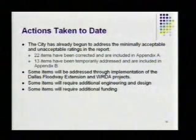I mentioned earlier that the city has already begun the process to address some of the unacceptable and minimally acceptable items in the report. To date, you'll see that in Appendix A and B of the presentation you've been given, there's some 35 items that have either been corrected or at least temporarily addressed until we can find a permanent solution. Again, I've indicated that the implementation of the Trinity Corridor project will address some of the issues. Some of the issues will require additional engineering services, and we will be bringing forward to you contracts to help us identify those solutions and define and design for us those fixes.